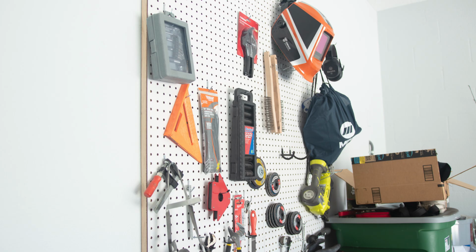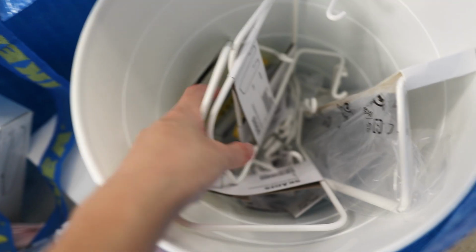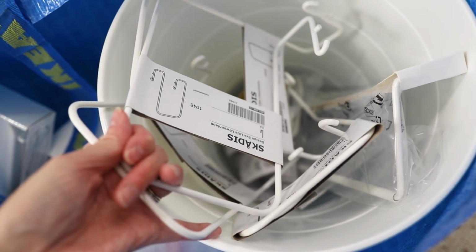I'll insert a photo here. But I really like the IKEA Skådis system. I love all the accessories that come with it, and on a price basis, it seemed to be fairly comparable to a traditional pegboard system, especially when you work out everything you need to buy.